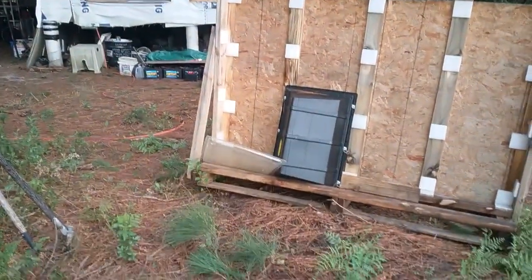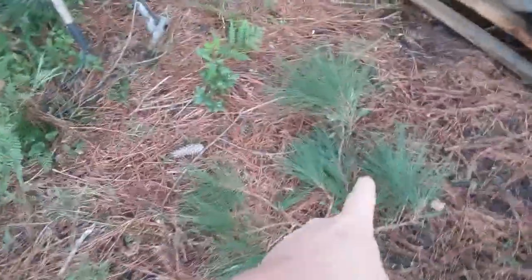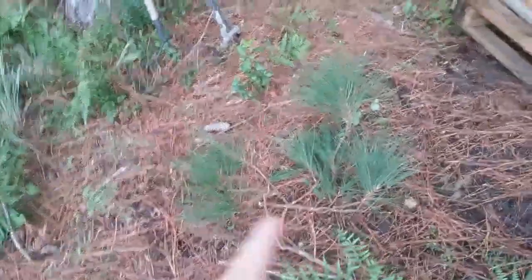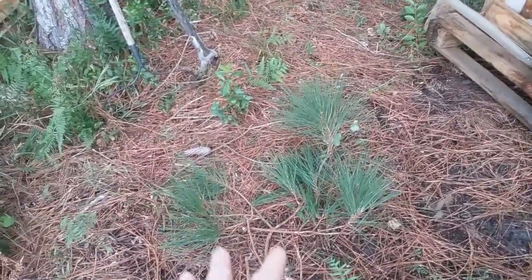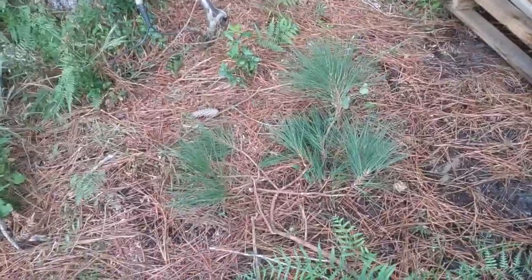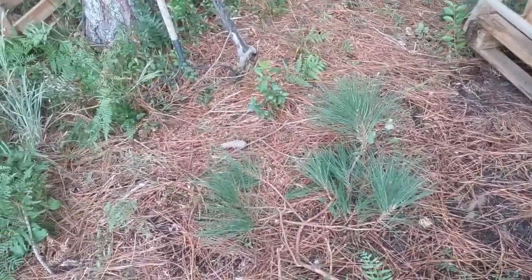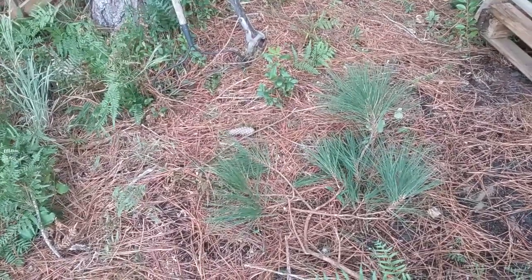The only other thing I can really tell you we're finding is a lot of stuff like this. Little pine limbs. And pine limbs, when they're this small, are very fragile. They snap off really easy. So other than that, we really aren't having any damage that we can find.